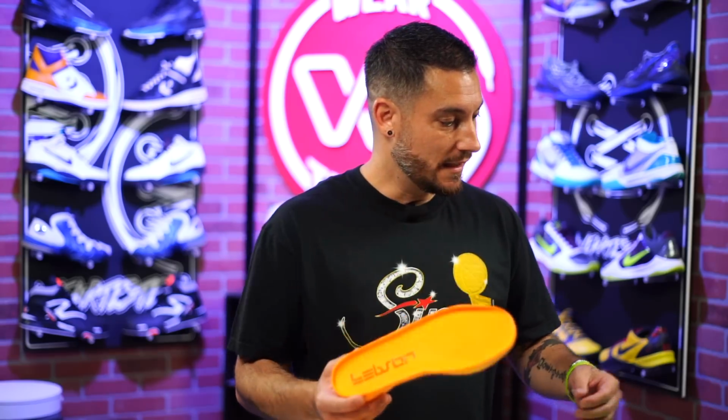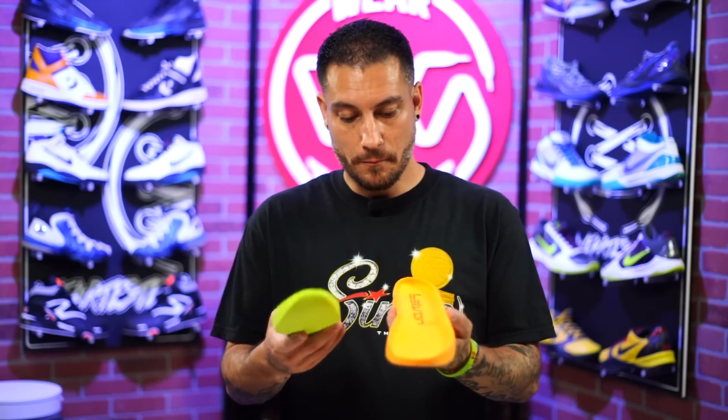Now, can you put this inside of your Kobe 8 Protros or your Kobe 8 Originals? You can, but there's a huge size discrepancy there. The LeBron one's a lot thicker. What does that mean? It means it's going to alter the fit. Your heel could pop out, it could be tighter on foot. It's not great. It's not meant to be in that shoe. It was meant to be in a different shoe.